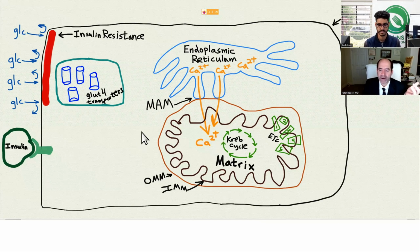Now, by nature, our ancestors never had these super high fat diets on a routine basis, day after day, week after week. So they wouldn't have this diabetes. But once you've got high fat meals on a daily basis and you've got high insulin resistance, you're still going to have stressful events in your life, and you're still going to push calcium from your endoplasmic reticulum into your mitochondria. But the problem is, because of the insulin resistance, you can't get these glucose type 4 transporters to go up to the plasma membrane, meaning that you can't get the glucose into the cell.